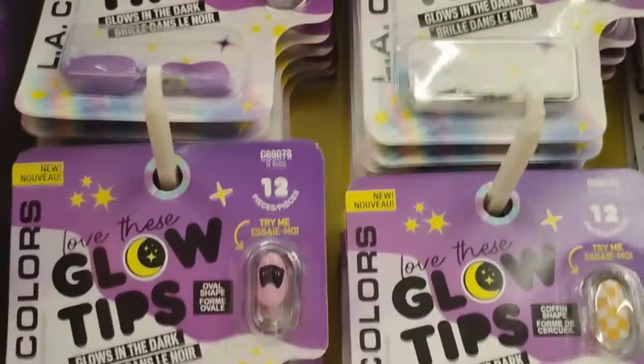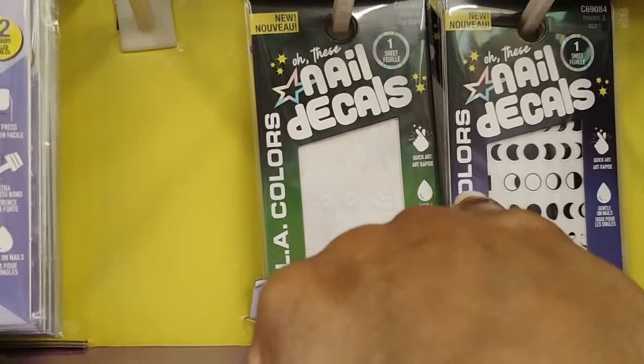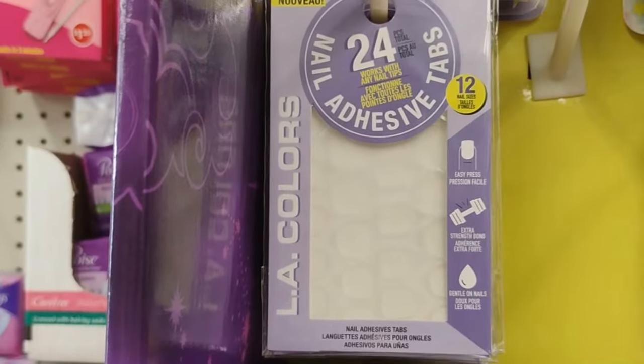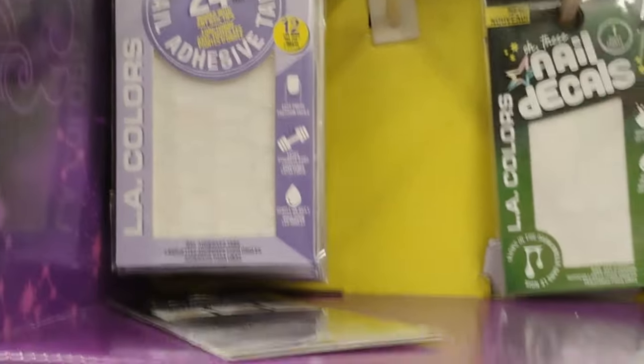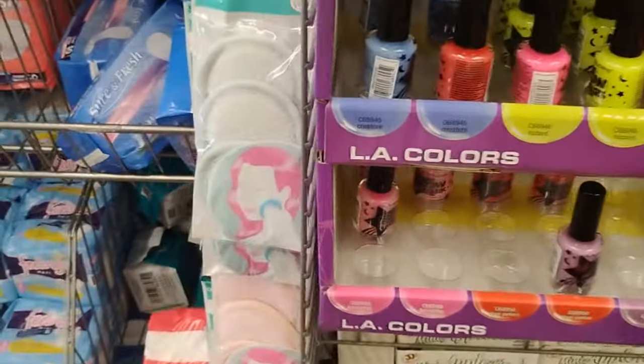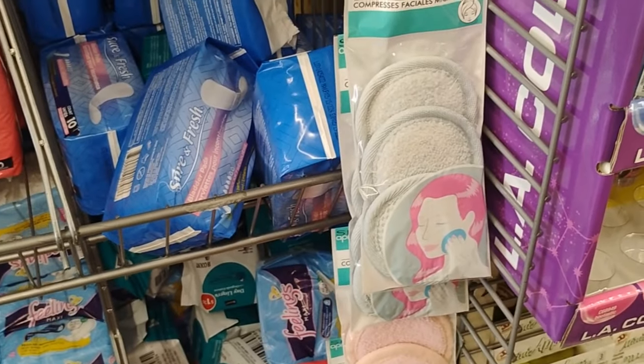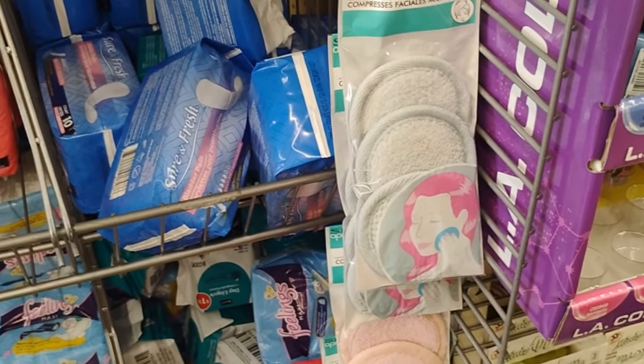Ooh, this is cute. And then they also have the nail decals, the stickers to put on your nails. Then they also have the nail adhesive tabs. Very cute, Dollar Tree. Oh my goodness. Ooh, child. Dollar Tree, you really okay with me.